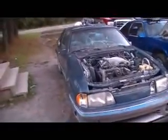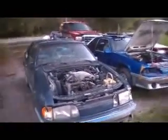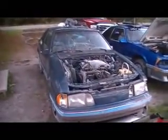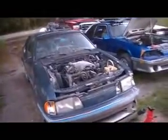So anyway, I think the first thing I'm going to do is gut the interior out and pull the nose off it, probably pull the motor out, and assess what everything looks like and see what I can do for it. And I'll give you an update from there, because this is starting to get pretty long.